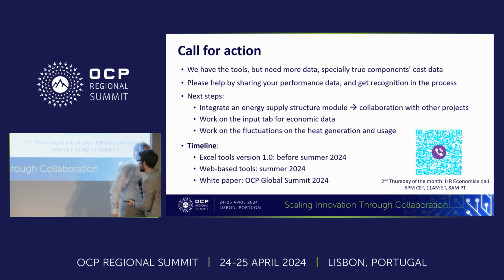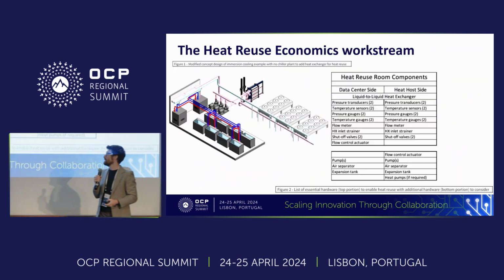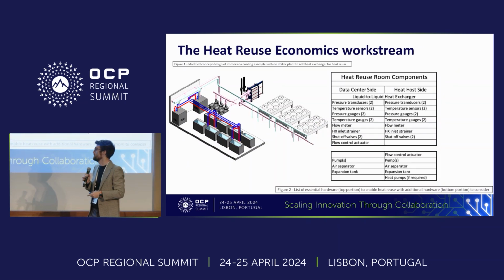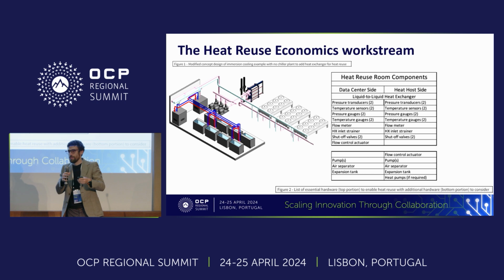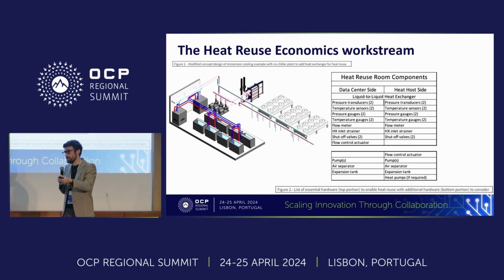Thanks, Peter. Because David and Mark are not here, I'm just presenting their part. So to close the circle, now comes the reference design. This is about putting together drawings and a list of components that have to go into this heat exchange room. At the end it is guidance for engineering companies and data center companies on how this exchange room has to look. Not only how much it costs, but also how it has to look.